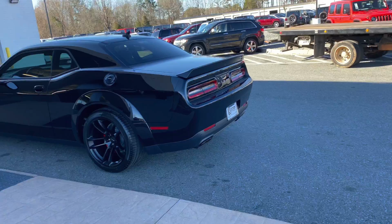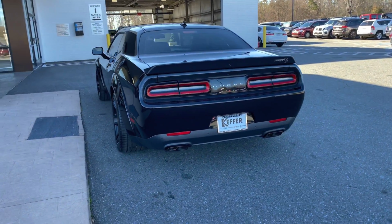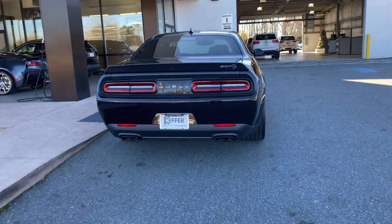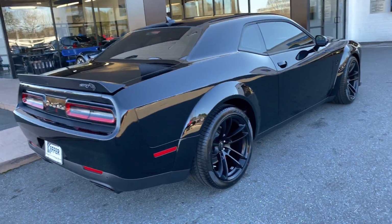You cannot go wrong. If you want road presence, you want head turns, it's a big car, it's a heavy car, and it still runs and pulls and can shame sports cars in a straight line.